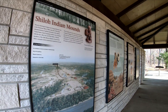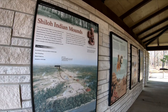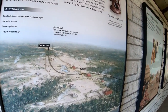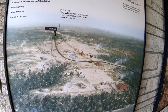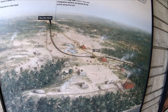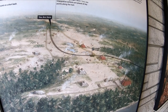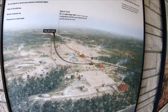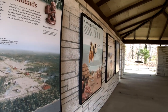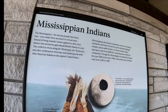So we're going to take the 1.1 mile interpretive loop trail through the grounds and back to the parking lot. Now, an important note, it's going to look very different than it does here, because this is showing it as it was, I believe, in the year 1200. So now it will simply be mounds in the woods. And we've driven through this before, because when you leave Shiloh Park, you kind of weave through these, so there's a road.